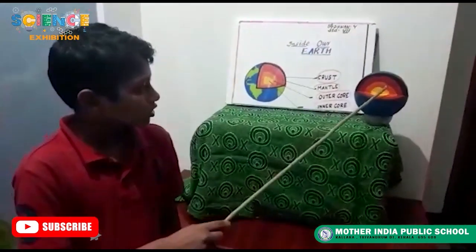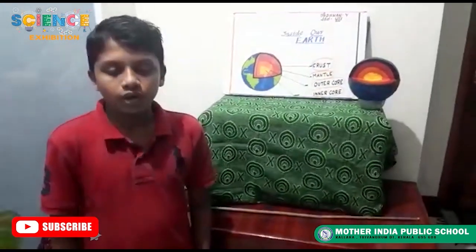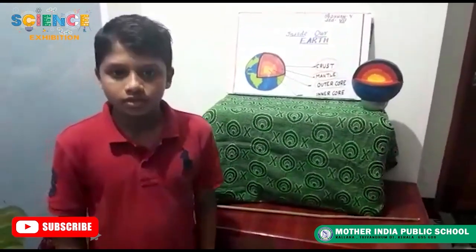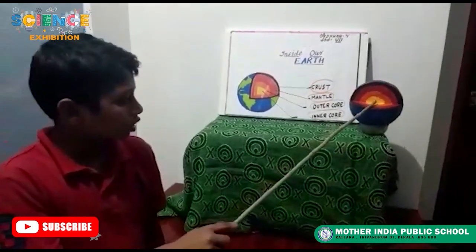Here the orange color is outer core. Earth's outer core is a fluid layer. It is made up of iron and nickel. It is about 2,400 km thickness. Here the yellow color is inner core.